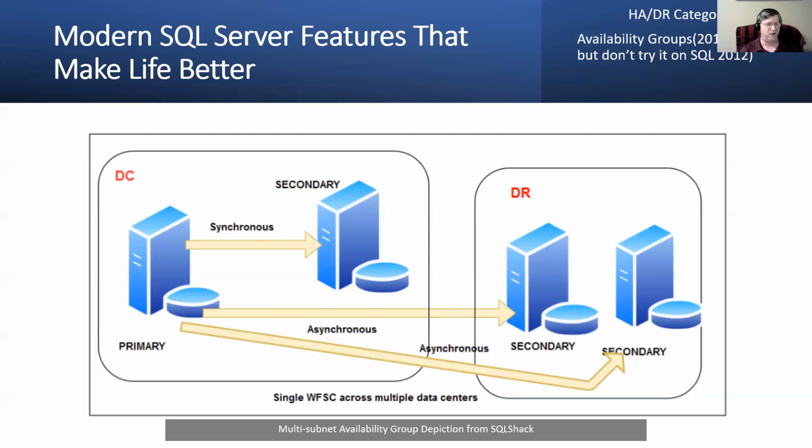So on the left-hand side, you might have your primary data center with a primary and a secondary. And there's replication between that primary and local secondary that's real-time, it's synchronous. And the computers in disaster recovery are part of that same Windows failover cluster, and they also get copies of the data from the primary that is in your local data center.